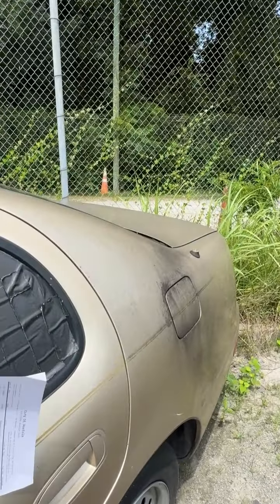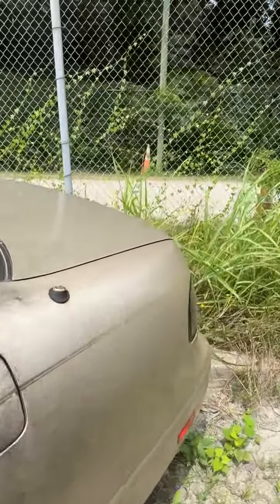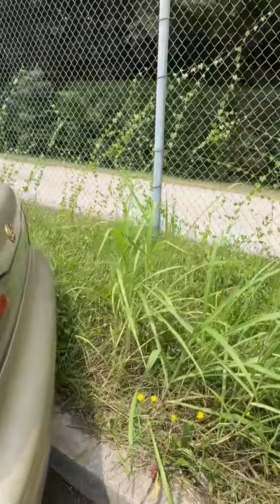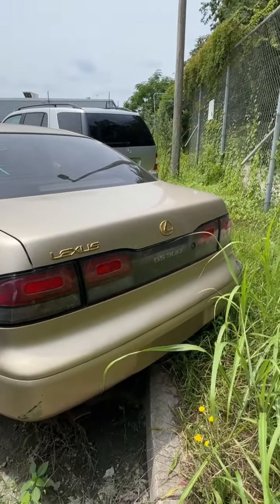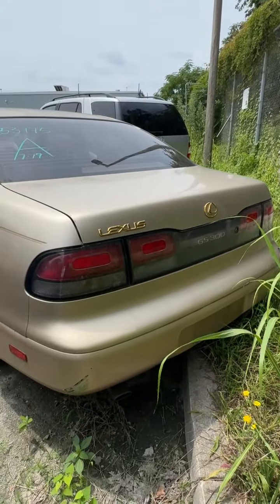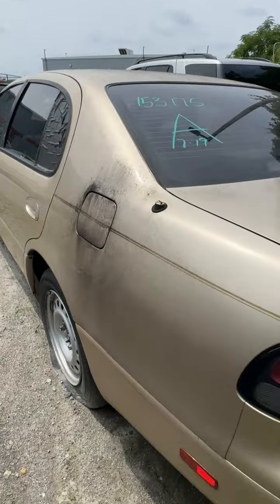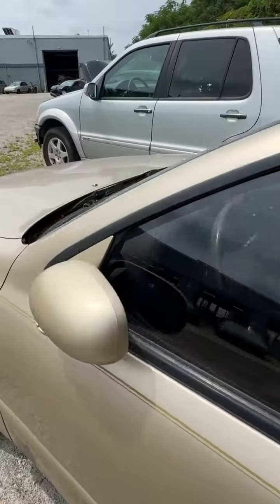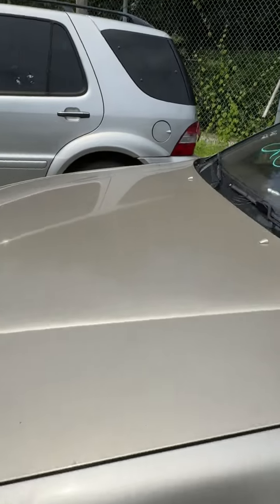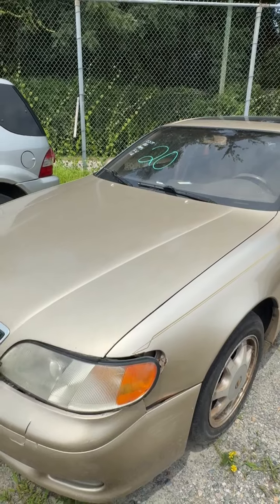Window back here, either cracked or missing. Can't really tell with the tape being on it. There is an issue. Antenna broken off back here on the back corner, and scuffs on both sides back there on the bottom of the bumper trim on this one. Go back up to the front end, and that's a look at lot number 20, your 1994 Lexus.